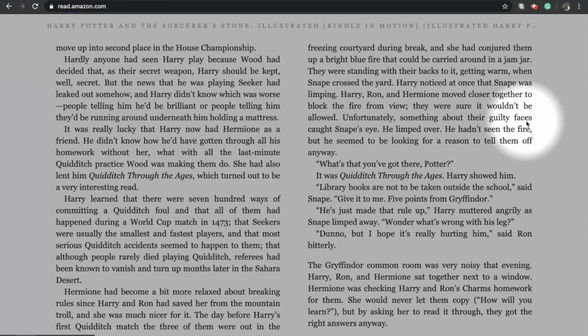Unfortunately, something about their guilty faces caught Snape's eye. He limped over. He hadn't seen the fire, but he seemed to be looking for a reason to tell them off anyway. "What's that you got there, Potter?" It was Quidditch Through the Ages. Harry showed him. "Library books are not to be taken outside the school," said Snape. "Give it to me. Five points from Gryffindor." "He just made that rule up," Harry muttered angrily as Snape limped away. "Wonder what's wrong with his leg." "Don't know, but I hope it's really hurting him," said Ron bitterly.